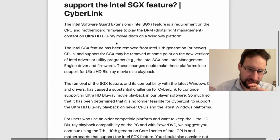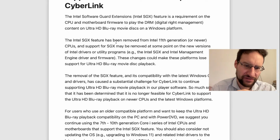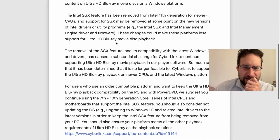Anyway, but we're getting ahead. In my opinion, not only does Intel not support this in new CPUs because it's too difficult, they gave up on it, it's too insecure, our secure stuff is too insecure, we don't even bother trying. But they also remove it from their drivers and software. So if you update your software on Windows, according to this FAQ, you lose these features, you lose what you potentially bought this for, namely using 4K Ultra HD Blu-ray and similar features. The TSX stuff is more useful, more on that in a minute. And so yeah, that's the state.